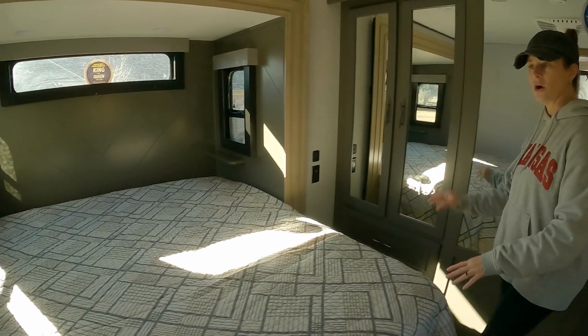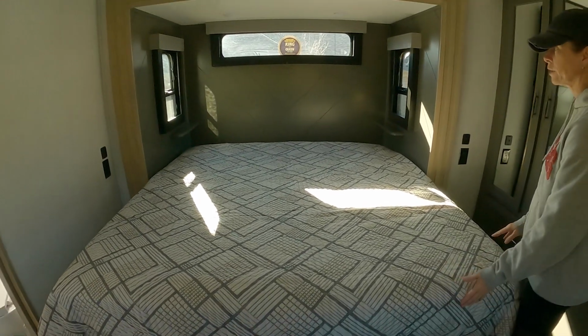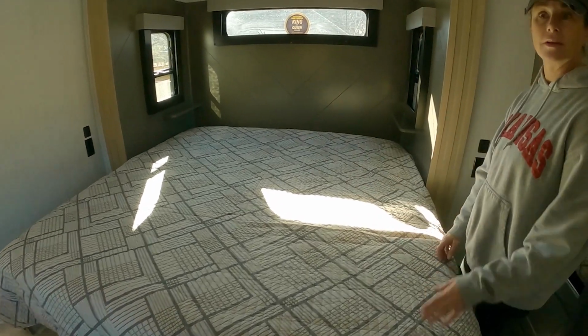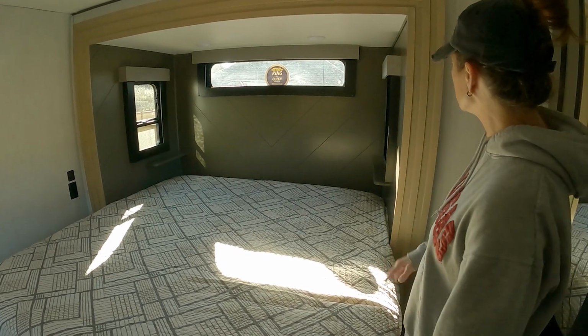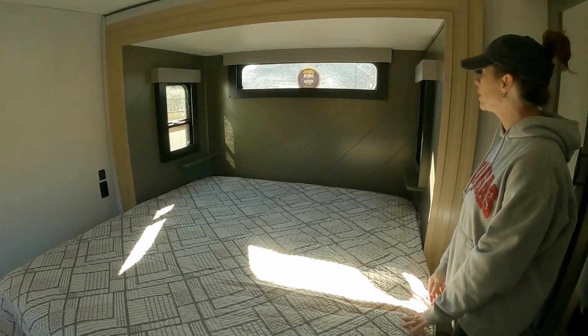And then this is an RV King bed, and actually we're going to have to give you the measurements because this one is a little shorter than the bed frame. So you can actually get a longer mattress in here. So great windows and great light all the way around.